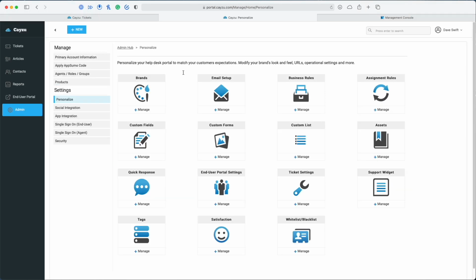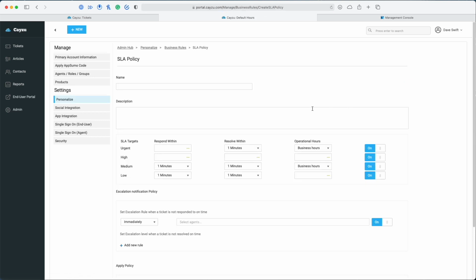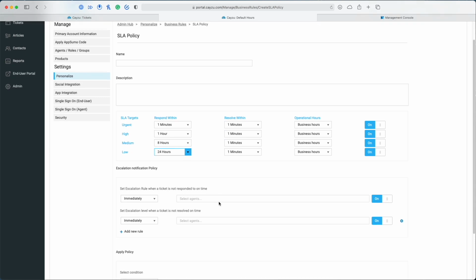Back over in the admin hub, the next option over is the business rules. This is where we can create our SLA policies. We saw the reports for this earlier. So here's where we actually set up what we're trying to do. So for an urgent task, we're trying to respond within 1 minute. For a high priority task, maybe you want to respond within, I don't know, let's say 1 hour. For a medium task within, how about 8 hours, and a low task within 24 hours. So those are how we set up our targets. Then when we run the report, we can see how we're actually doing in terms of living up to our expectations that we set for our customers.